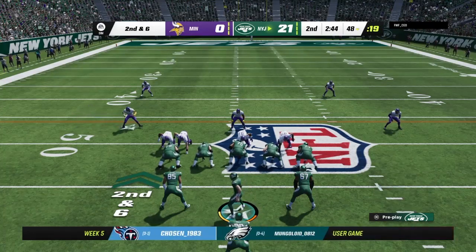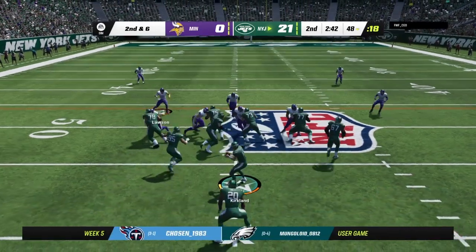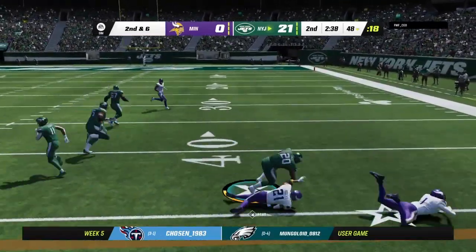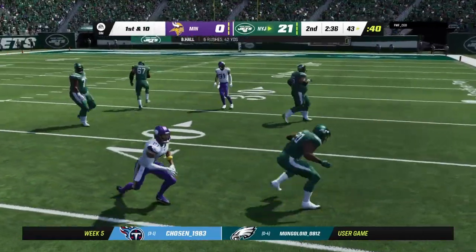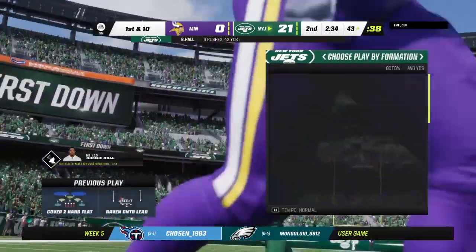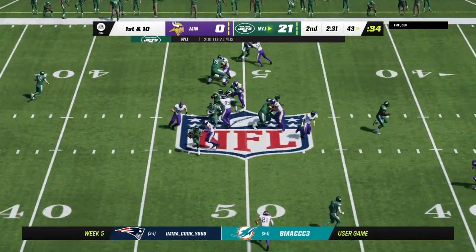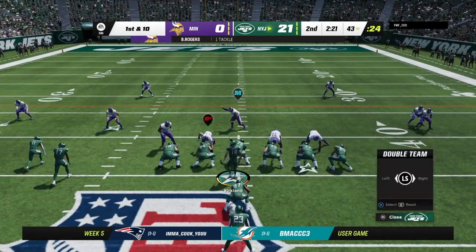Check 13. Check 13. On 2nd down, a run with Hall. And he'll get it down here to the 43. 42 yards rushing for him now on just 6 carries to this point. That's a nice run right there, able to get to the outside.